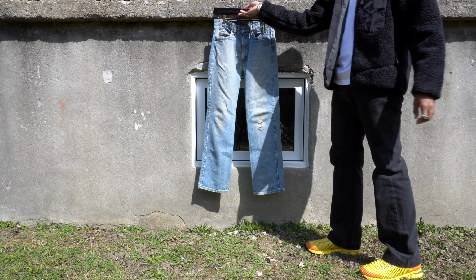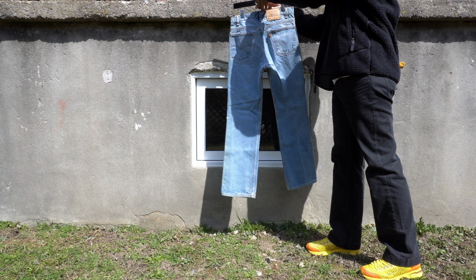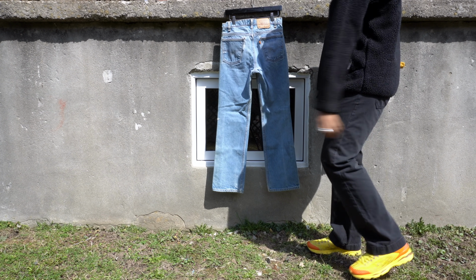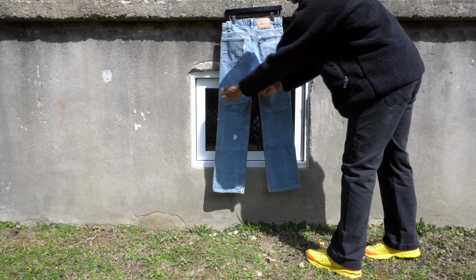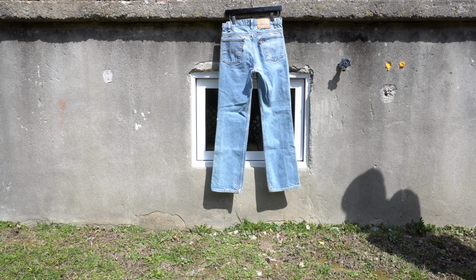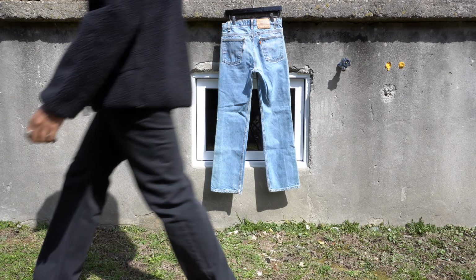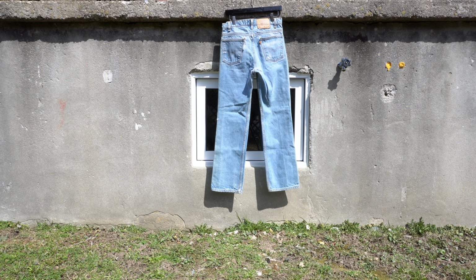Definitely one of the more popular pairs right now, especially with the whole flared pant trend going on. I personally just love buying into these because they complement my body type so well, so you'll be seeing a good couple of pairs of 517 Levi's in this collection, or just bootcut denim slash flared Levi's in case they're like a woman's pair or something of that nature. But these are a great pair if you're looking into getting some new denims, so check these out.